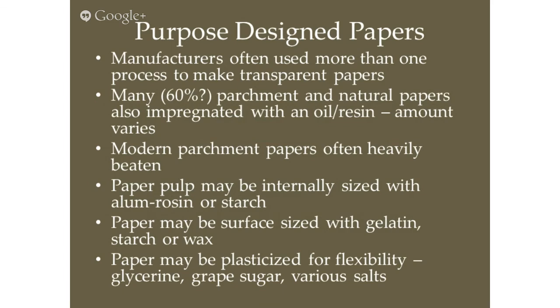Okay, of course they didn't stick to just one process. We also find that we have purpose design papers, so manufacturers would use more than one process to make transparent papers. Sort of probably not statistically significant analyses, but looking at a lot of papers, about 60% of parchment and natural papers also have at least a small amount of an added oil or resin. Modern parchment papers are often also heavily beaten, as are prepared papers. So they were combining these different processes.